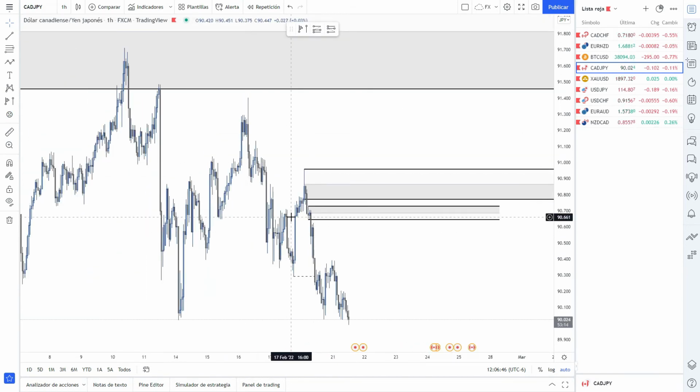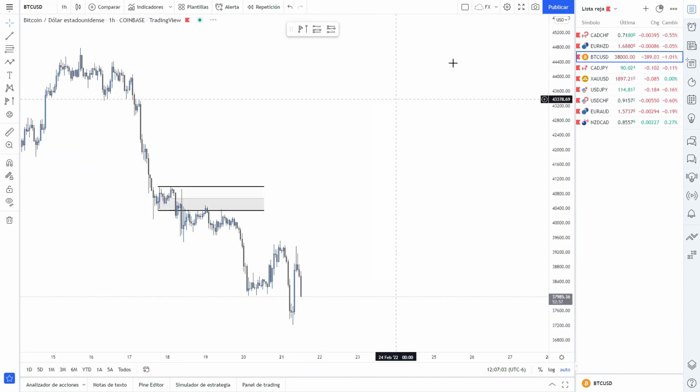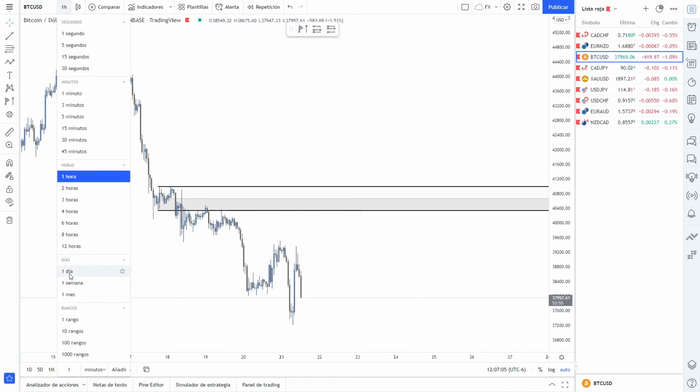Keep in mind that when we take valleys for buy positions, or when we take peaks for sell positions, this is a peak pattern, when we take those areas for short or buy, we get higher probabilities. Now let's check Bitcoin. I'm looking to short Bitcoin again.